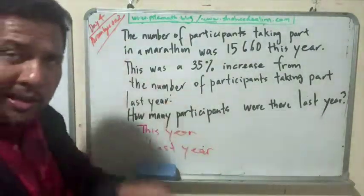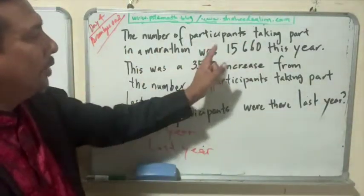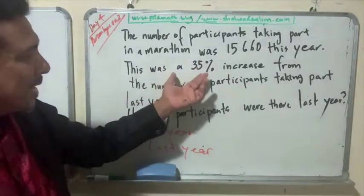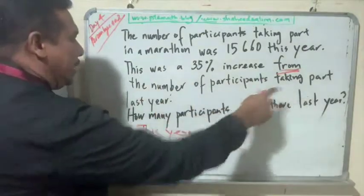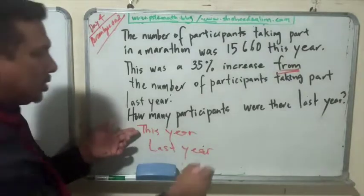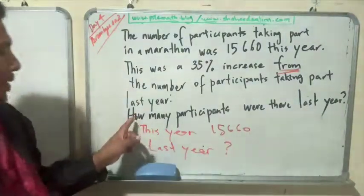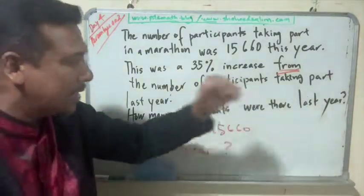So let us read it again one more time. The number of participants taking part in a marathon was 15,660 persons this year. This was a 35% increase from the number of participants taking part last year. So you have participants this year, which is 15,660, and participants last year, we do not know. In fact, that is what the question wants you to find out. How many participants were there last year?